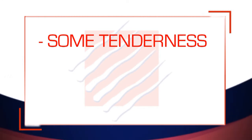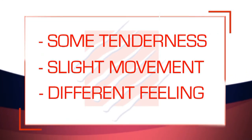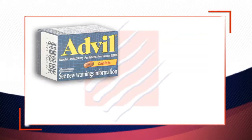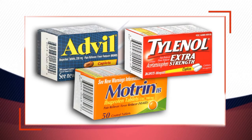But again, remember that things like tenderness in your teeth, some slight movement in your teeth, and a difference in the way your bite feels are all very normal. And you can use medicines like Advil, Motrin, or Tylenol to help with any discomfort you may feel.